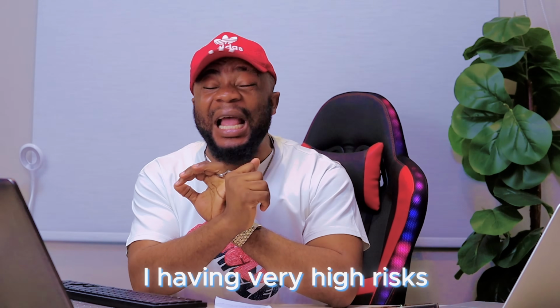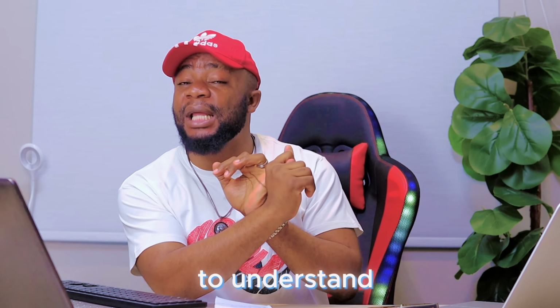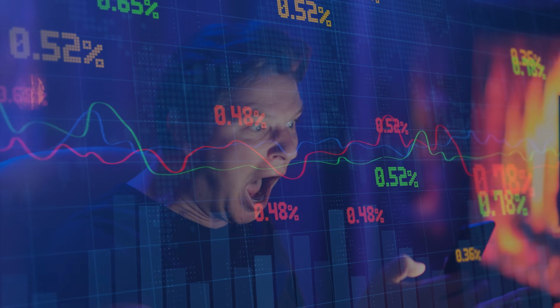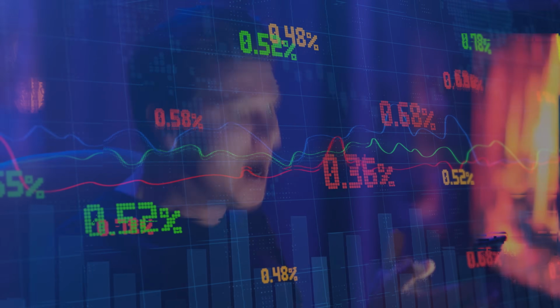You also need to understand your risk tolerance. I have a very high risk appetite. I can take very high risks. Not everyone has that particular risk tolerance. Not everyone can take that kind of risk. So you need to understand your risk tolerance, and you also need to understand your risk appetite. Those are the things you need to do when it comes to risk management.